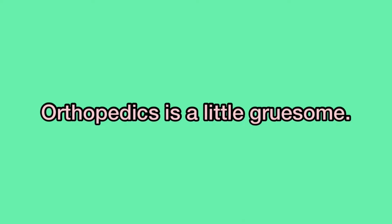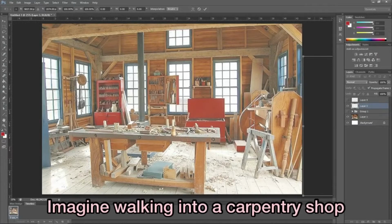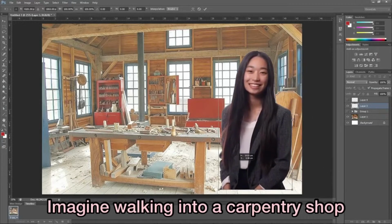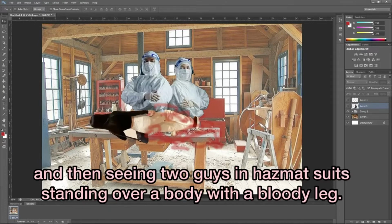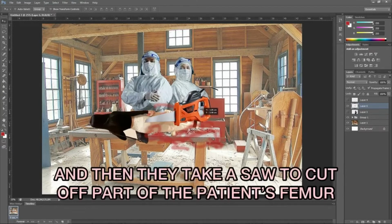Orthopedics is a little gruesome. Imagine walking into a carpentry shop, and then seeing two guys in hazmat suits standing over a body with a bloody leg. And then they take a saw to cut off part of the patient's femur. It's terrifying. Terrifying, I tell you.